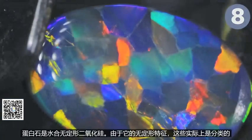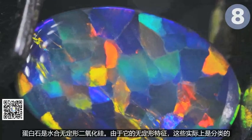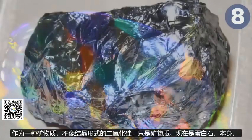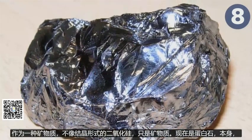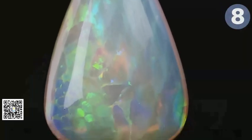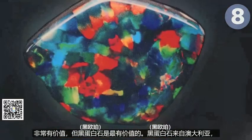Number 8. Black opals. Opals are a hydrated amorphous form of silica. Because of its amorphous character, these are actually classified as a mineraloid, unlike crystalline forms of silica, which are just minerals. Now, opals in and of themselves are pretty valuable, but black opals are the most valuable.